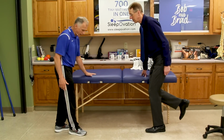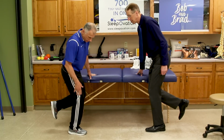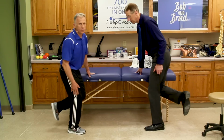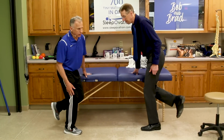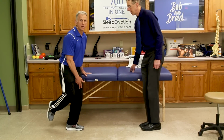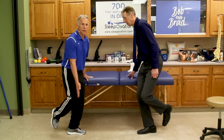I'm going to do it right here. You might need both hands, depends on how stable you are. And then you simply rotate back and forth. If you feel pain, clicking, anything of that nature, that would be a positive test. Now, it's nice you can do it with the good knee, assuming only one knee is suspect, and compare one to the other.